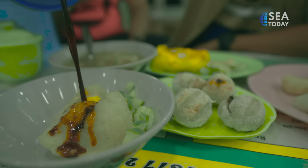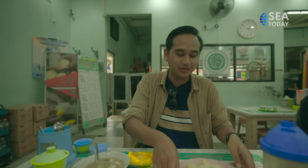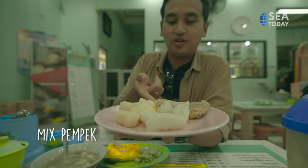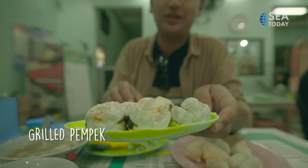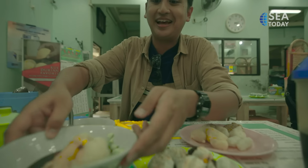In a flash, our orders came straight from the kitchen. All right, it's almost like you can do anything with the pempek. Let's start with the classic. This is mixed pempek. You got the boiled one there, fried, and also skin pempek. Look at that, that's awesome. Now this one's unique. I've never seen this one. This is grilled pempek. You just grill it over fire. It looks awesome.